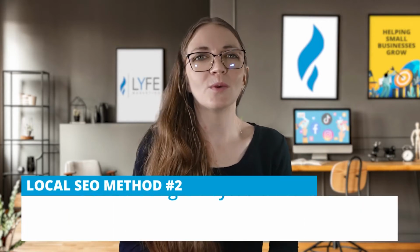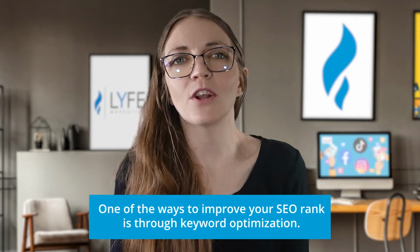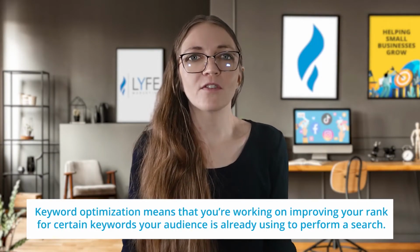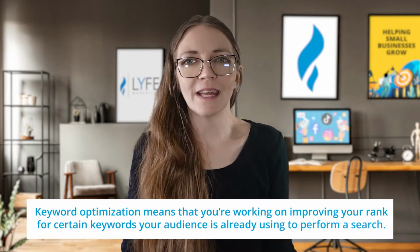Definitely also want to use the Google Keyword Planner. The next SEO tip is regarding this planner. Now, as I briefly mentioned earlier, one of the ways to improve your SEO rank is through keyword optimization. Keyword optimization means that you're working on improving your rank for certain keywords that your audience is already using to perform a search and find products or businesses related to yours.